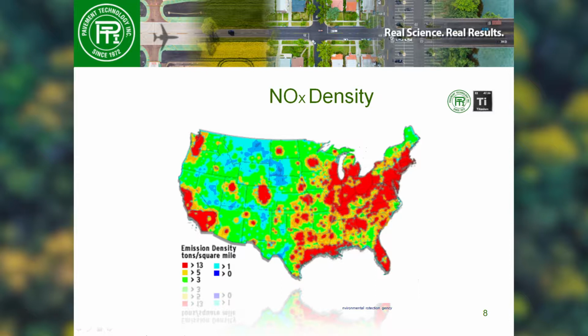Here we have NOx density in Florida, and we have the sea breeze, so a lot of our NOx comes out over the Gulf of Mexico or the Atlantic Ocean. But anybody know what this little area of no NOx is? Lake Okeechobee. So that's pretty interesting as well.